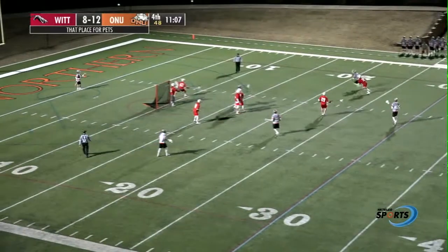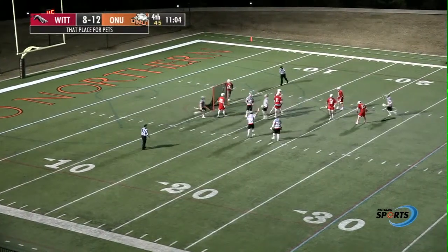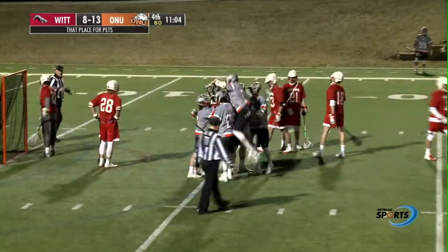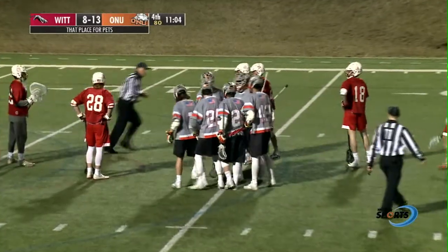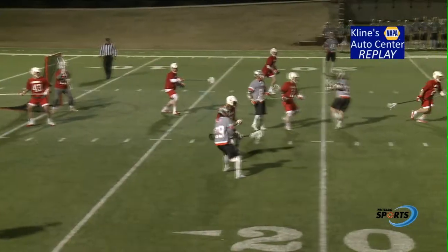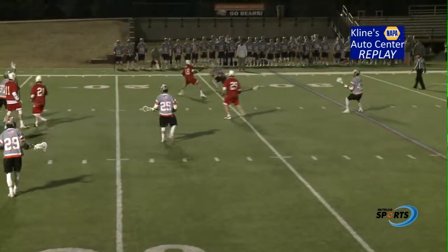Another goal just there by Northern as they start to roll. They might continue to keep scoring. Nicholas Groves with this goal. Northern will be back at home on a Saturday afternoon, they're going to bring Wilmington to town, but right now it is Nicholas Groves' world, and everybody else just get out of the way.